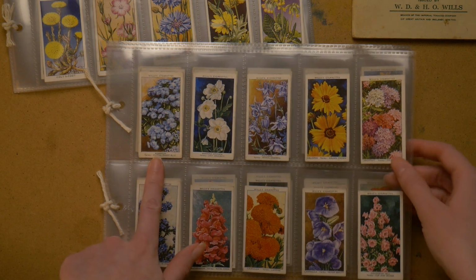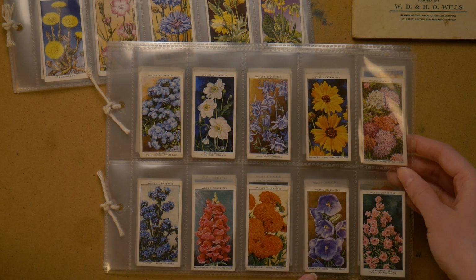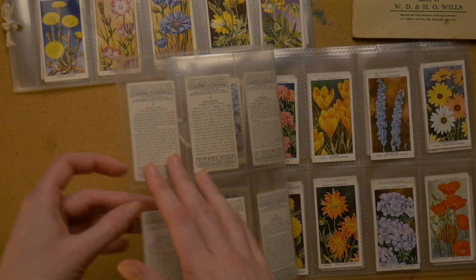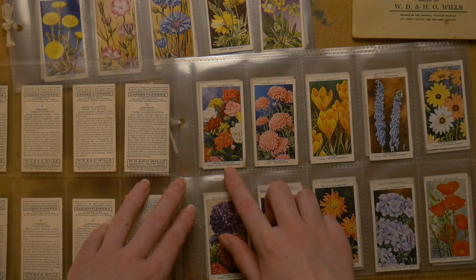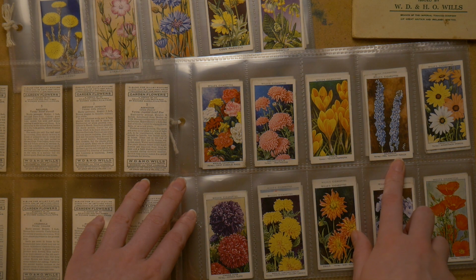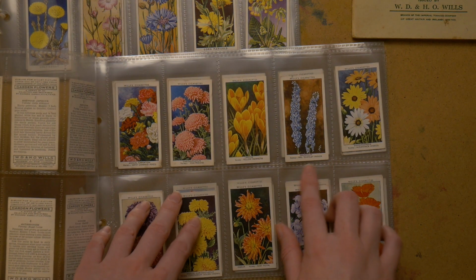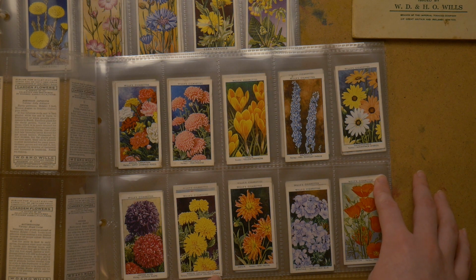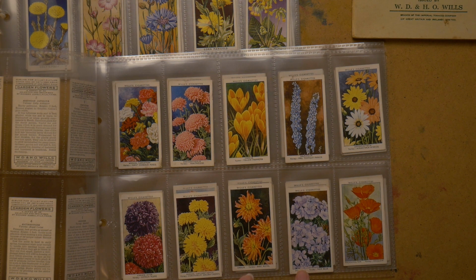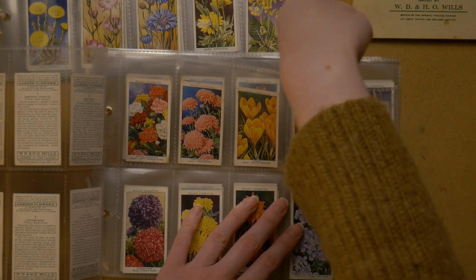But we've got lots of different anemones. Campanulas. I think my mum has campanulas. Calendulas. Carnation, chrysanthemum, crocus, delphiniums. Slide that over a bit. Delphiniums there. I like delphiniums, I think they're very pretty. Dianthus, aster, chrysanthemum, dahlia. Let's have a look. Let's see if we can get the delphinium out.